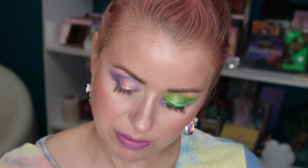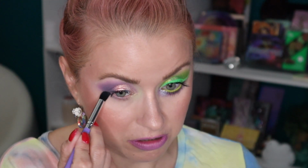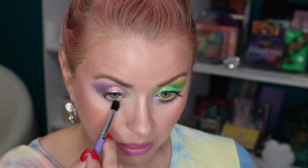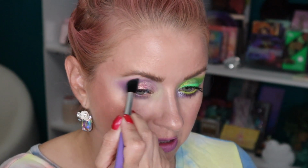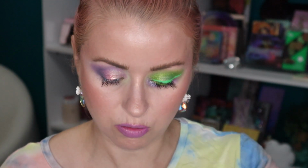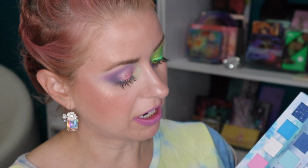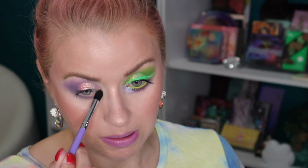Yeah. Actually, I'm gonna take some of that same shade. It's called Maj. Just bring it down a bit. And a little bit more Dreamland, the pink. Okay, now for the inner corner, there's an orange in here called Faith. I'm gonna pick up some of that shade. That's gonna tie in perfectly.